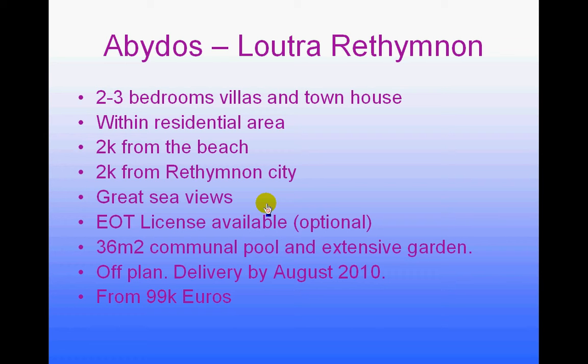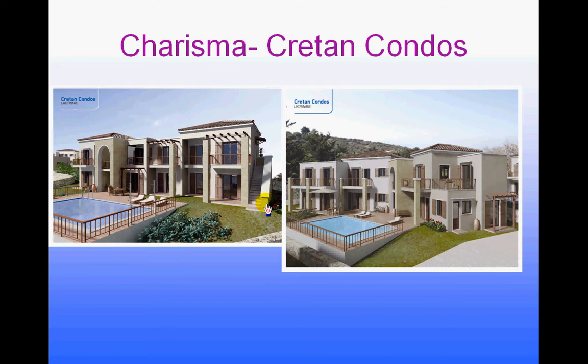2 to 3-bedroom villas and townhouses within residential area of Loutra village, 2 kilometers from the beach and 2 kilometers from Rethymno City. Beautiful sea views. All the properties come with the EOT able to be licensed and a 36 square meter communal pool. These homes are sold off plan and delivery will be August 2010. Prices start from €99,000.